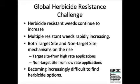The other thing is that there's both target site resistance, meaning mutations at the actual target site of the herbicide, and non-target site mechanisms. The non-target site mechanisms tend to be metabolism-based. The target site resistance comes from high use rates, and usually just one gene controls that. The non-target sites are from using multiple years of low rates, so you're kind of damned if you do, damned if you don't. But the problem with this is that it's becoming increasingly difficult to find herbicide options in some of our crops because we've selected for so much resistance on certain weed species.